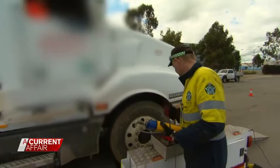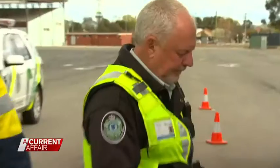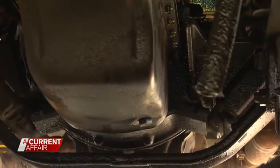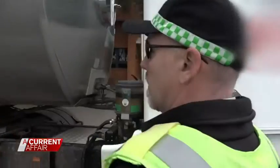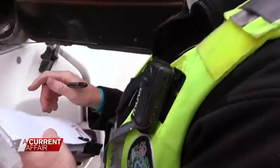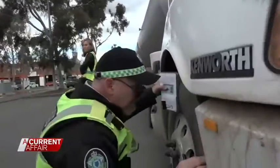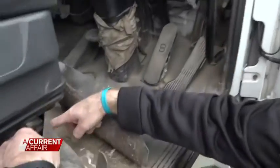A Current Affair joins a major campaign to make Australian roads safer. All right, so we're going down now to have a look and see if we've got any oil leaks or broken steering or loose suspension. Safer for the lives of our truckies and safer for all of us. Just a random check. A staggering 90% of the trucks targeted and put under the microscope have defects.